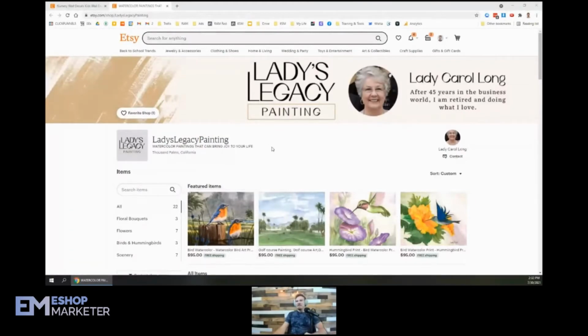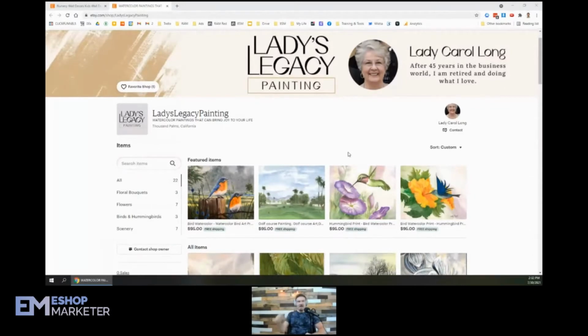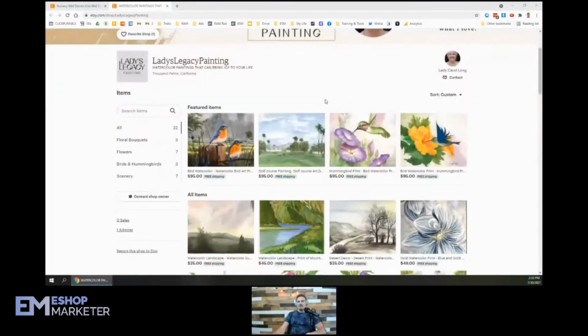So I love the shop banner. Your shop looks really well put together, and I think that's important, to look professional and to look organized. So I like that you've got your banner up here, your logo right here. After 45 years in the business, I'm retired and doing what I love. And I think Etsy is such a wonderful platform because you get to buy from real people. So having your photo up here and branding yourself is a nice way to do it.